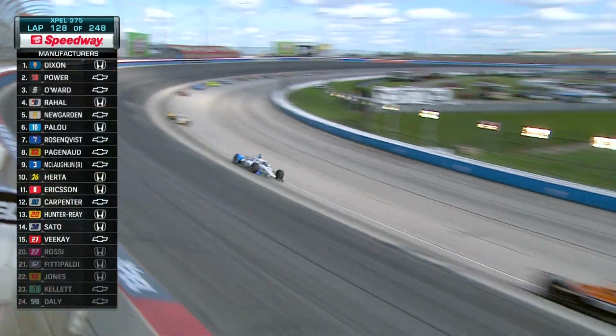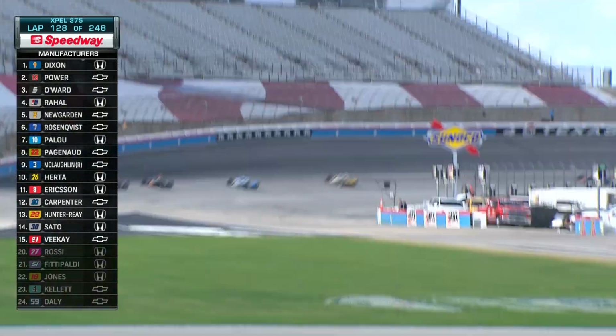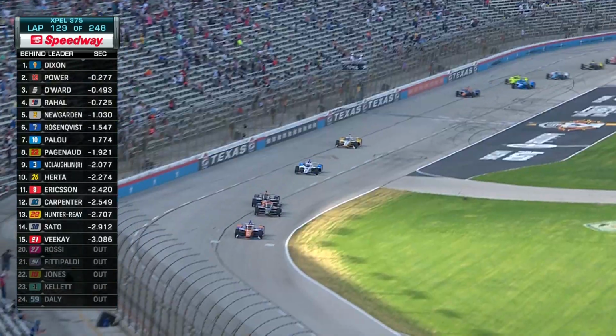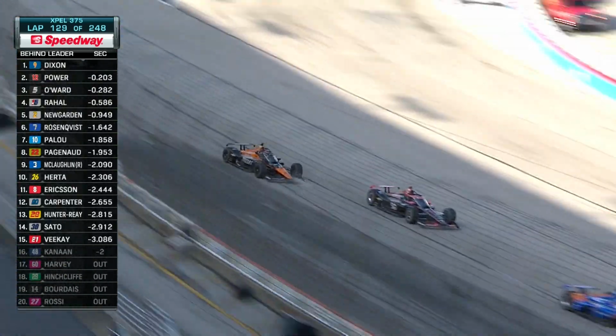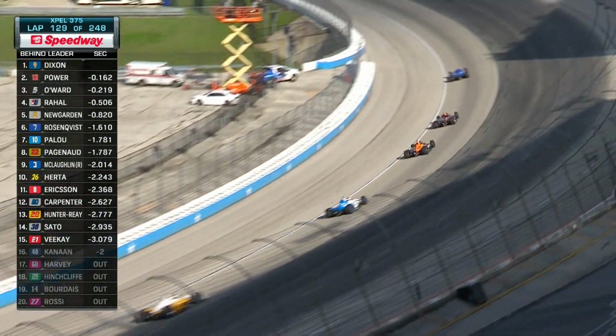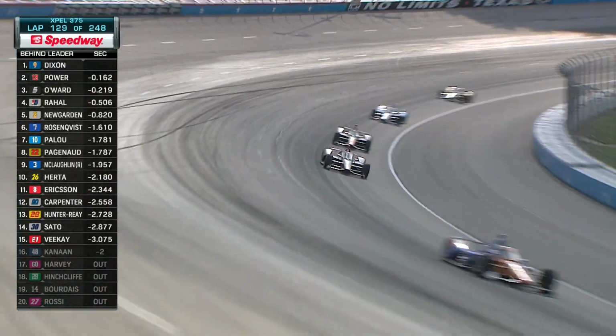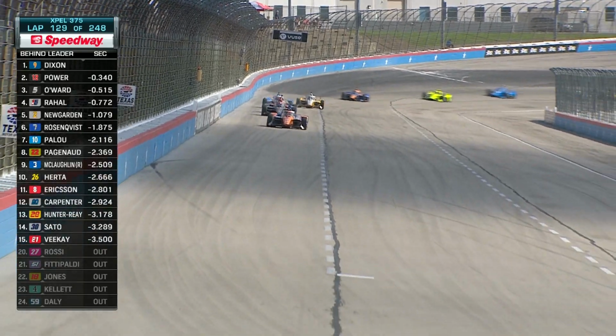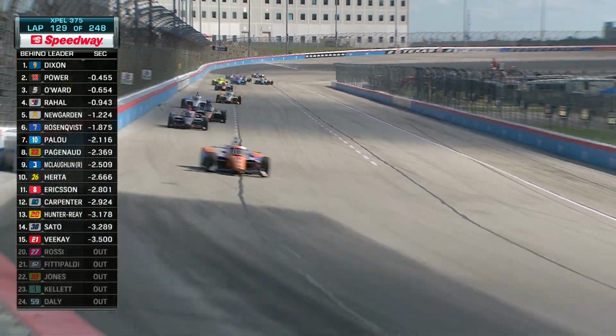The Arrow McLaren SP Chevys are on the move. Man, these guys are strong today. They've had a strong weekend. And now look at Will Power under attack. There comes O'Ward again. I think that last ride through there might have been a little too sketchy. O'Ward opting to duck in behind Power. That was unreal, the bravery from O'Ward to send it to the high side.